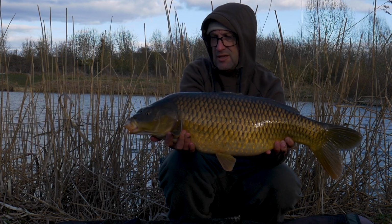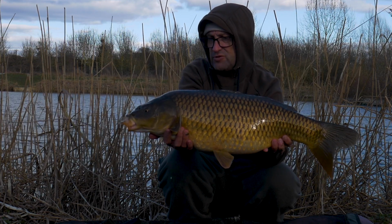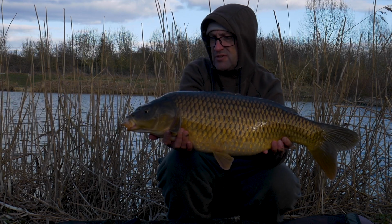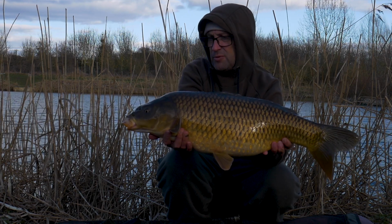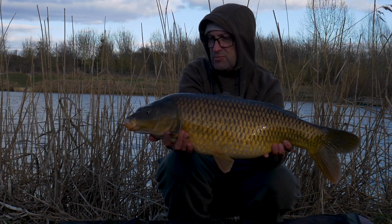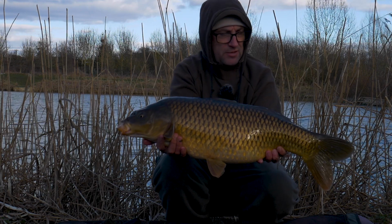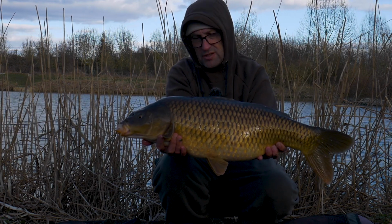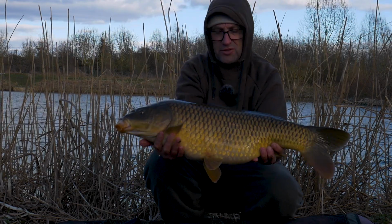Like I say, simple blowback rig. It's a shorter rig than usual because I'm fishing under a bush over the other side. It's about a 6-7 inch hook length with a heavy lead. I've got a 4 ounce lead on there. It's a nice clean bottom over by the margin over there, so no need for the longer rigs. So yeah, and that's done me 3 fish so far.